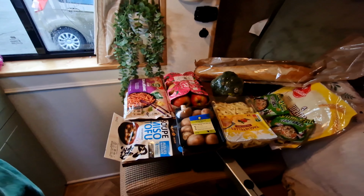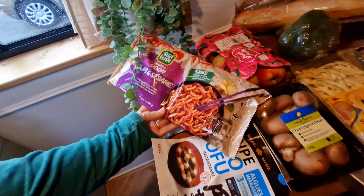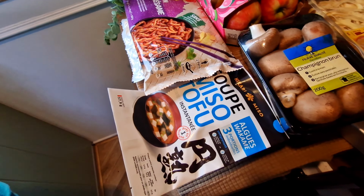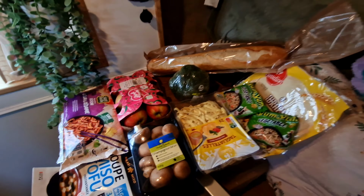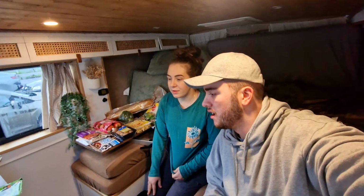Yeah, I got some really good bits from the Asian section. These soya sesame udon noodles, which we're probably going to have in a ramen. We love Asian food. Miso tofu soup, mushrooms, apples, broccoli, baguette. Some fresh pasta for tonight, some noodles and some wraps. Not too bad for like 48 quid. Yeah, it's not terrible. And it'll probably last us like ages, to be fair.